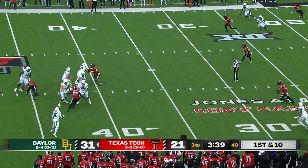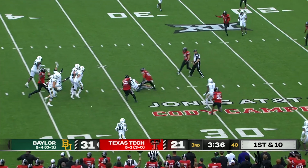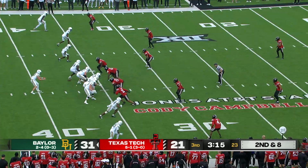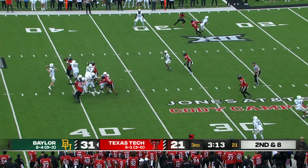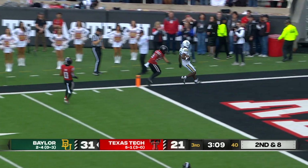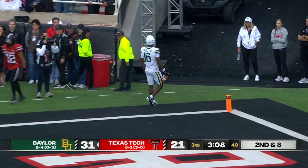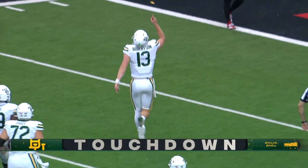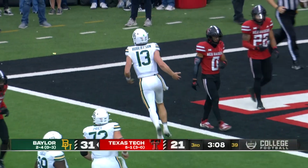And now Sawyer Robertson going back to work. And the slide down inside the 35. Robertson with time and a man open at the 10, and it's caught inside the 5 and to the corner of the end zone. Touchdown. Hal Presley scores for Baylor. Are you kidding me?